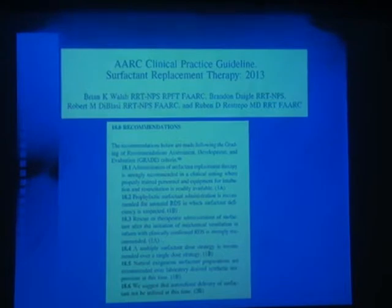But we thought it was first important that people have properly trained staff to be able to give surfactant replacement, because that's quite important.